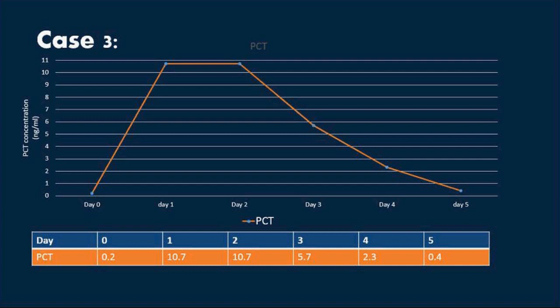And then 48 hours later, we can see how procalcitonin is nicely responding. It's decreased by 50% on day 3, 50% on day 4, and then more than 50% on day 5. So based on procalcitonin response, when can we stop antibiotics? Can we stop them at day 4? A little bit too early, so less than 80% reduction. At day 5, it's more than 80% reduction, and it's probably safe to stop antibiotics at this point.